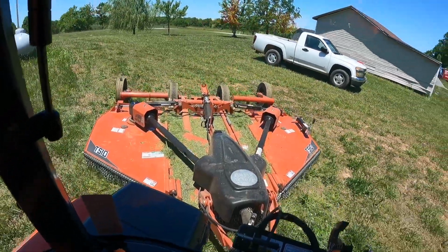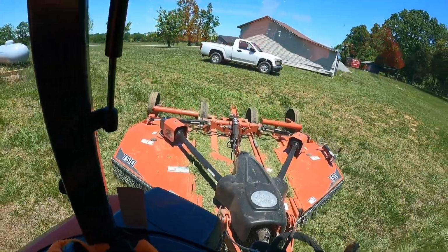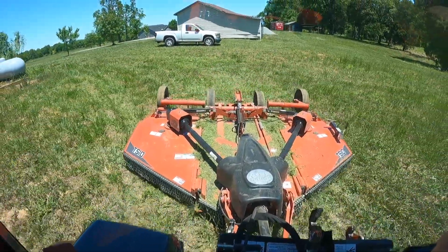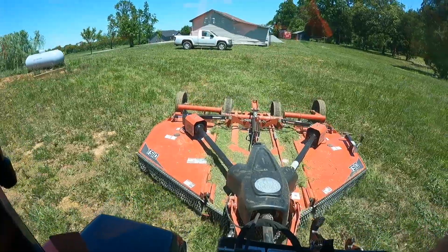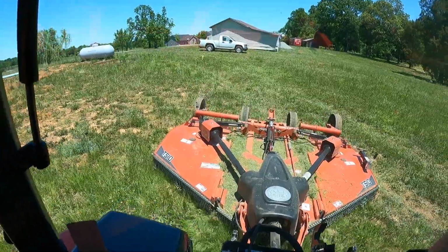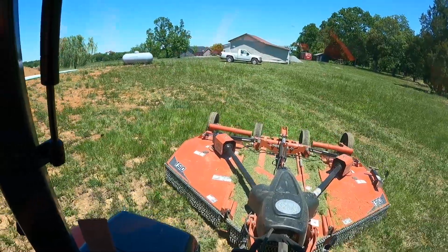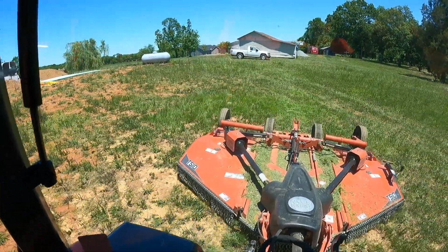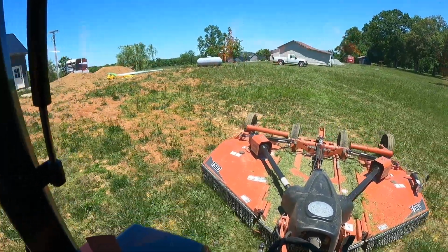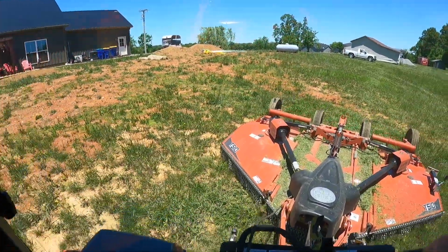Major difference. You know, you're going from the 3560 had, what was it, 37 horsepower. The hydrostat had about 28 PTO. And now I've gone to 62 horsepower with a turbocharger. And it has, like, I don't remember exactly, but 50 something PTO. So major difference.